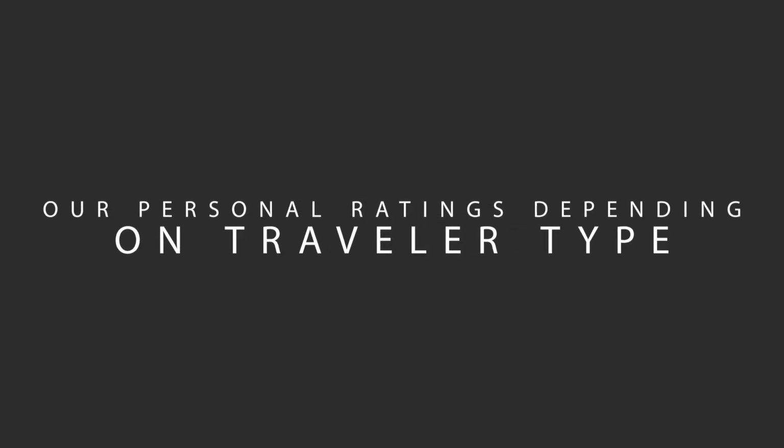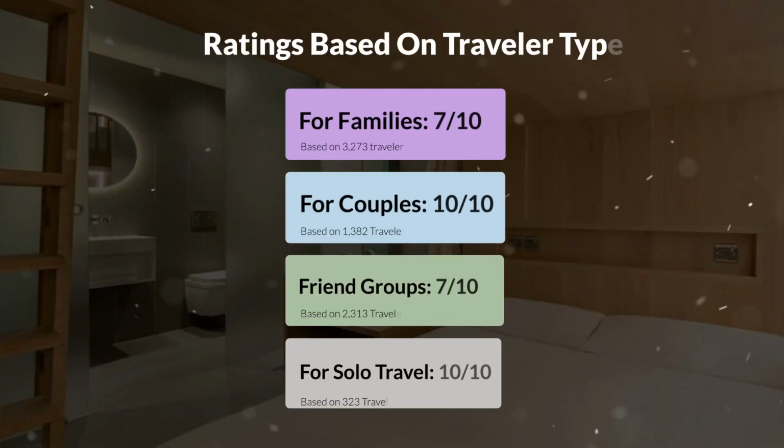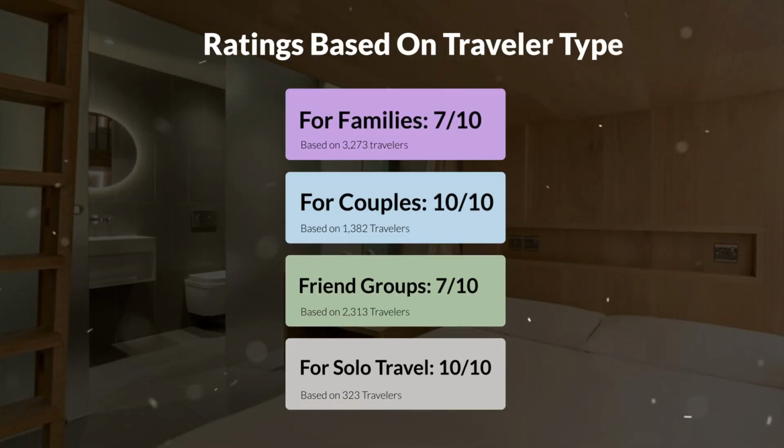Now, let's move on to our personal ratings for this hotel, depending on the type of traveler. For families, 7/10, for couples, 10 out of 10, for friend groups, 7/10, for solo travel, 10 out of 10.